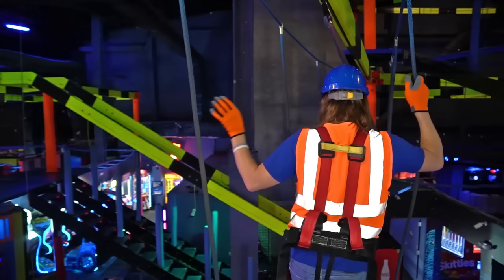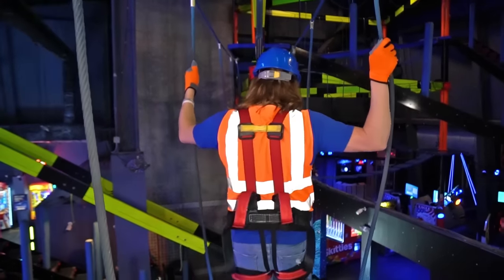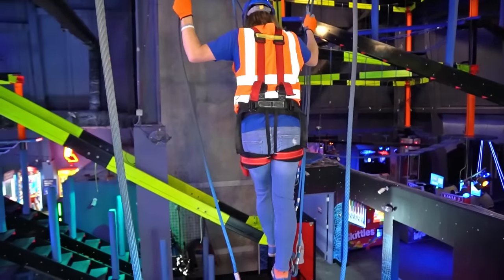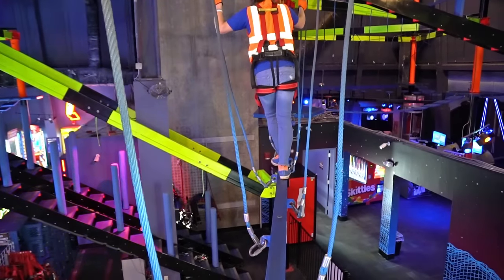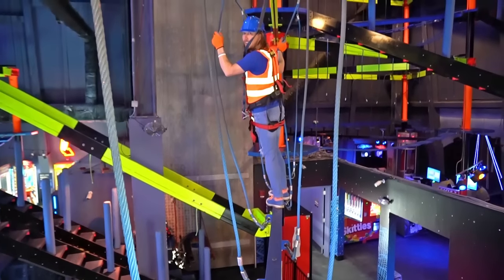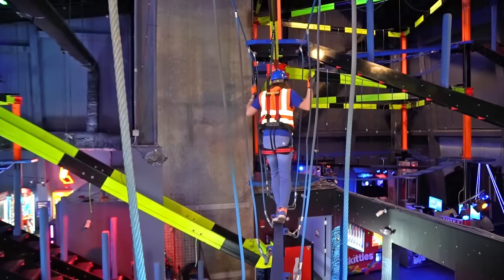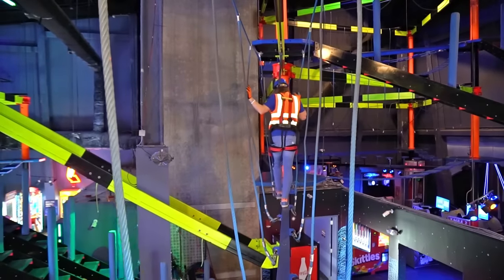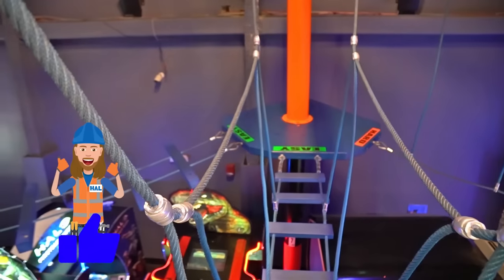Got these ropes to hold on to. It's like a balance beam. Oh, this is awesome. Almost there. This is great. Almost. Here we go. We made it.